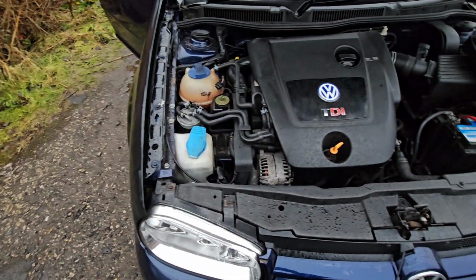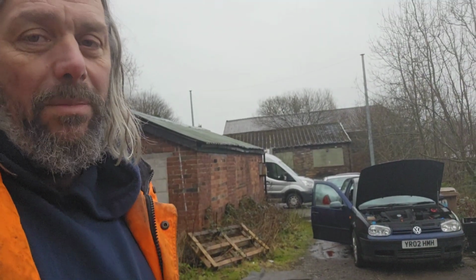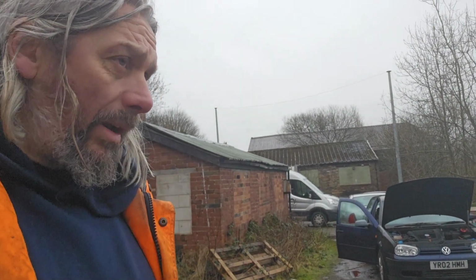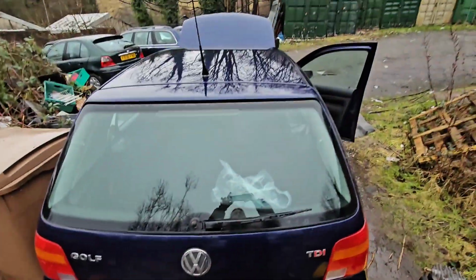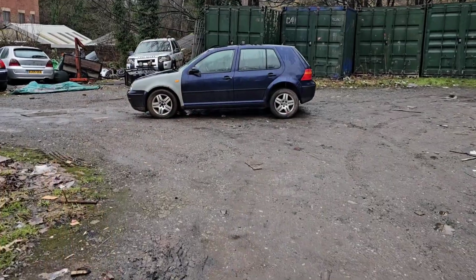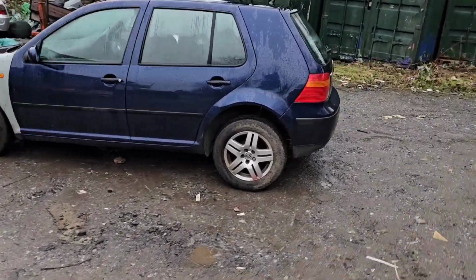Listen, that is a super smooth PD engine. It's time for me to admit I'm not really a fan of Volkswagen, but these engines are great. Any car at 21 years old is going to have just a few little issues to deal with unless you want to pay a fortune. And this car isn't a fortune. And that's why you would be smart to consider it.